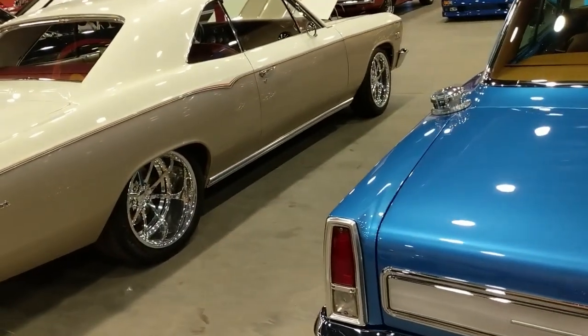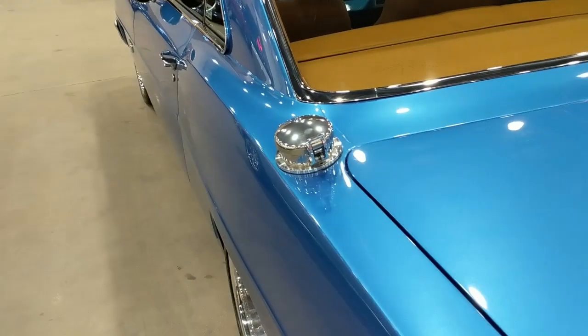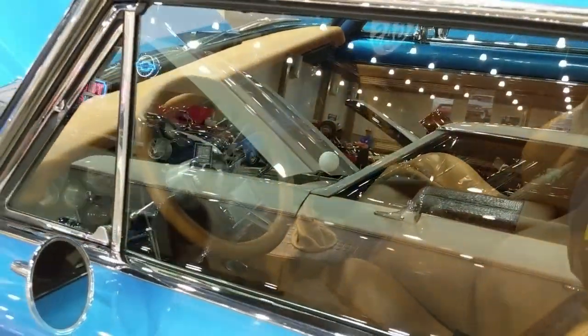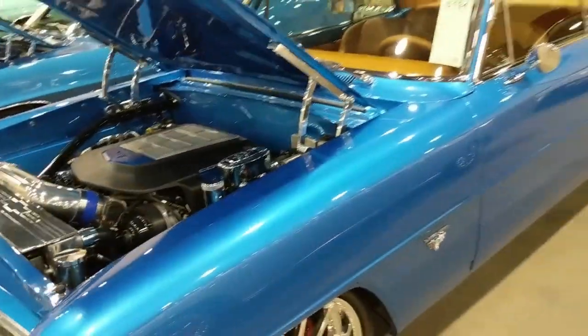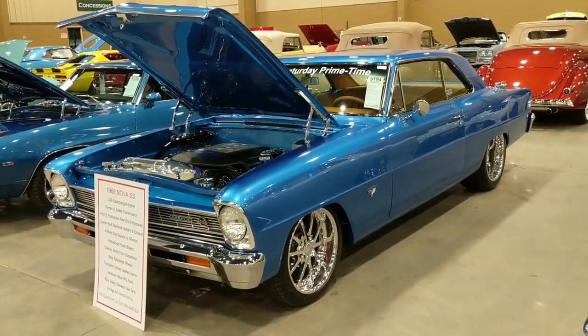Custom handmade gas tank with a fuel filler mounted in the left quarter. Six-speed transmission. This car is absolutely phenomenal. I don't think that this video really does it much justice.